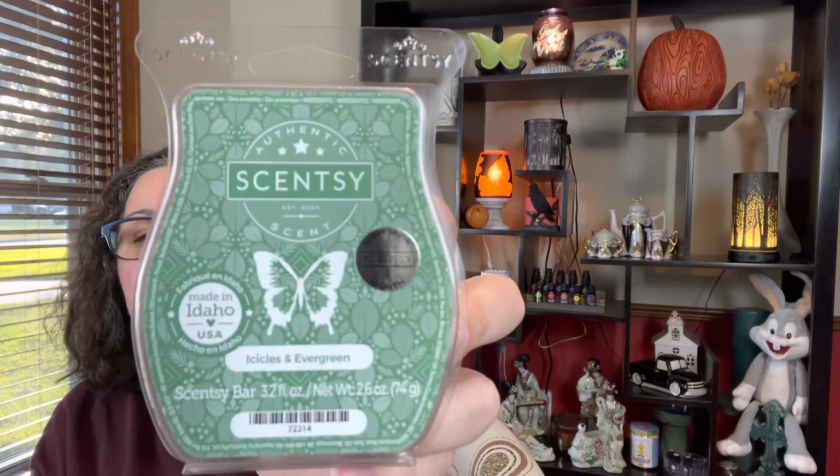And another one that I picked up, which I must have put in his club and picked up in the last order also. But I'm glad I got a second one of this one, because I think I'm really going to like it. And that's the Icicles and Evergreen, which was the scent of the month. So happy to have it. Glad that I got another one, because I really think I'm going to like that one a lot. I don't know that it's going to be club worthy for me, only because to me, that truly comes across as a holiday time kind of scent. I think because of the evergreen.